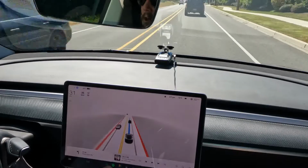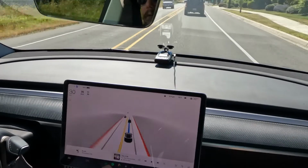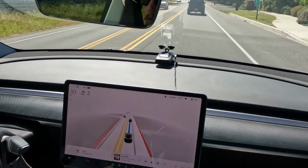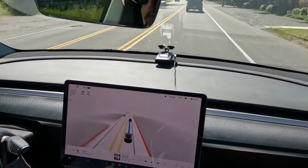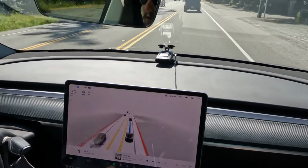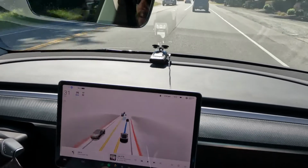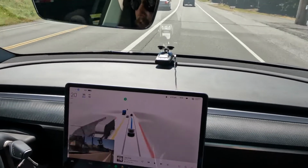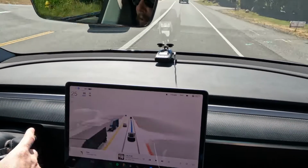All right, we're approaching our turn. We've got a long string of traffic approaching us. Cars slowing down a little bit. Okay, and it's making like it's going to make the turn, and then it just turned out of it, and it's braking, and it's doing weird stuff, and I'm taking over.